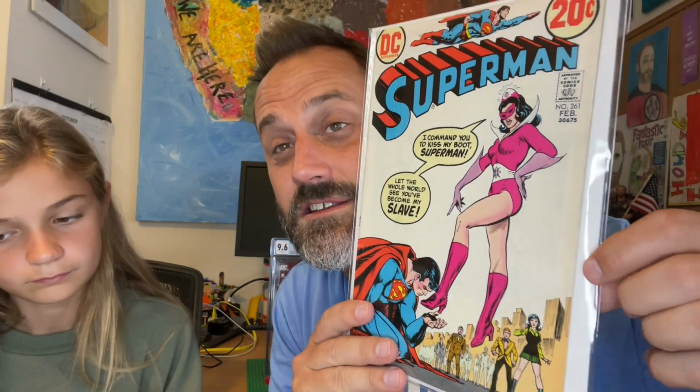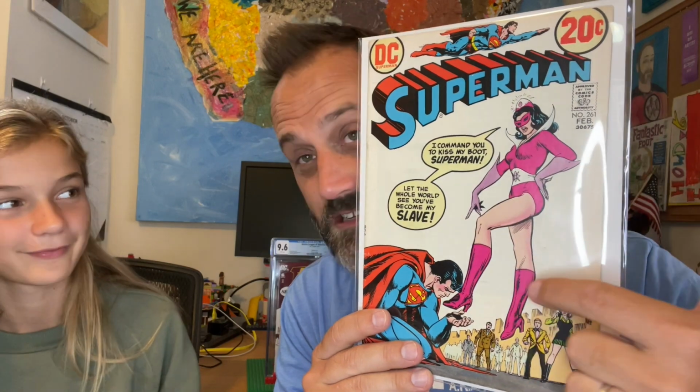Okay, next for me, I have a Superman issue. This is number 261. I got it recently just because I love Star Sapphire, and this cover cracks me up, where she basically makes Superman her slave. This is a hilarious double cover. So there's another cover underneath this cover because they misprinted it. So there's two covers inside here.